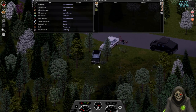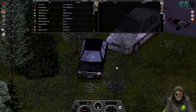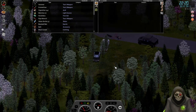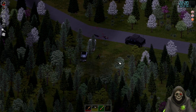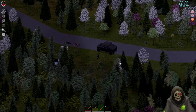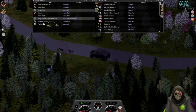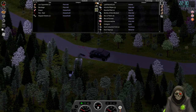Or, there's three trees right there, but if I can, like, go right here. Yeah, there we go. Screw it, they're off. Okay. Oh, I forgot to check the glove box, but that's okay. Go ahead and offload the stuff we picked up.